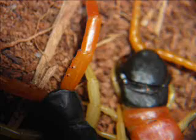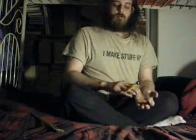I suspect part of the reason that centipedes grow to such long lengths is they grow like crocodiles, and that they keep growing as they get older.